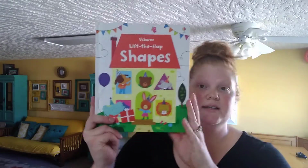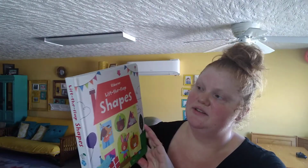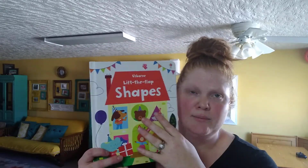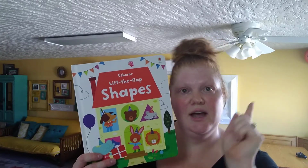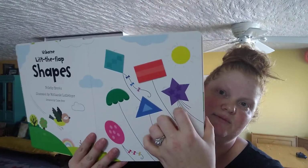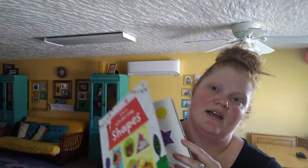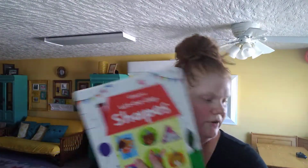Okay, these are awesome. There are several in this category as well. These are the Lift the Flap books. There's shapes, alphabet, numbers, opposites. I do have that one somewhere. There's opposites like up, down, over, under, which makes it really fun. And this one's the shapes. There are the little flaps, and they can go through and learn about their shapes. My 3-year-old also loves these books too. He thinks they're great.